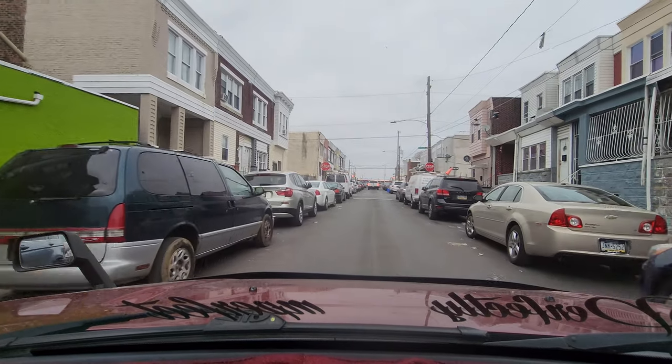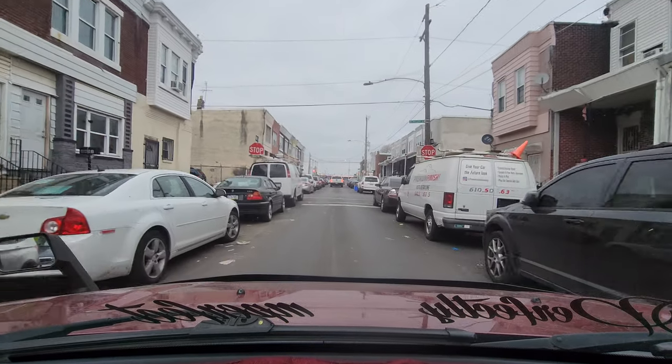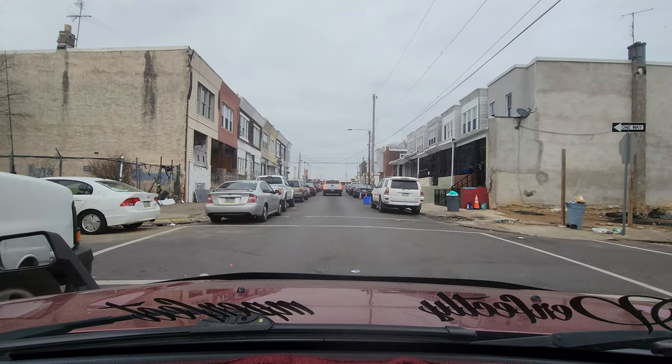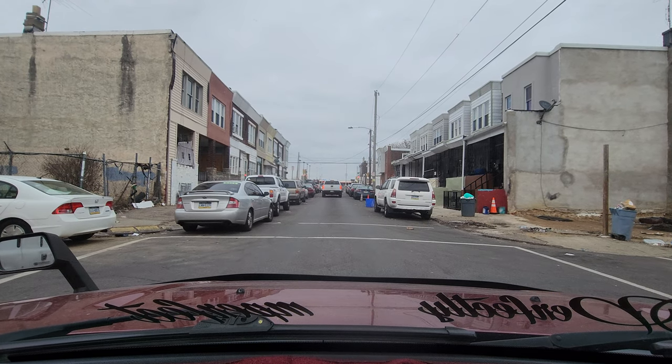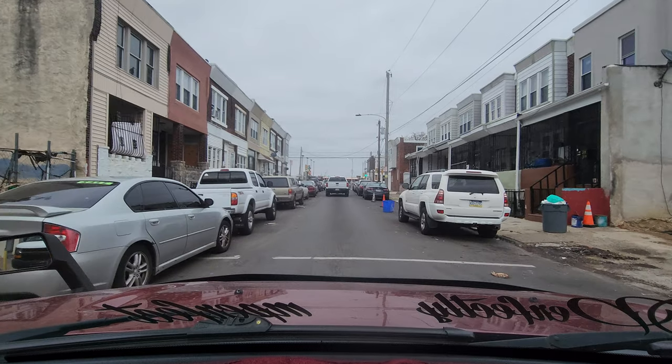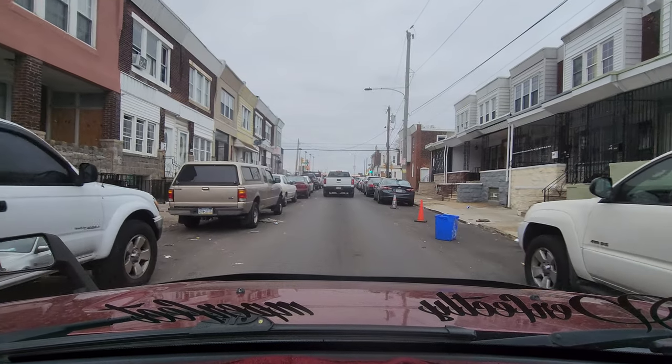This is that block that I made the left on earlier that I told you guys I accidentally caught the transaction going on. Go ahead, scooter dude. Oh, I thought scooter dude was going to go in front of us. It was a dude driving by us with a scooter. And now we're driving straight towards Harrogate Plaza.